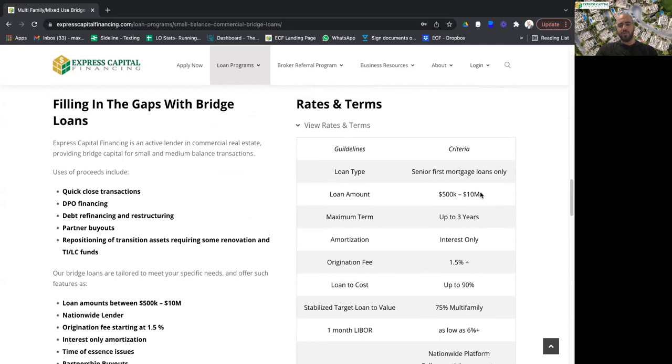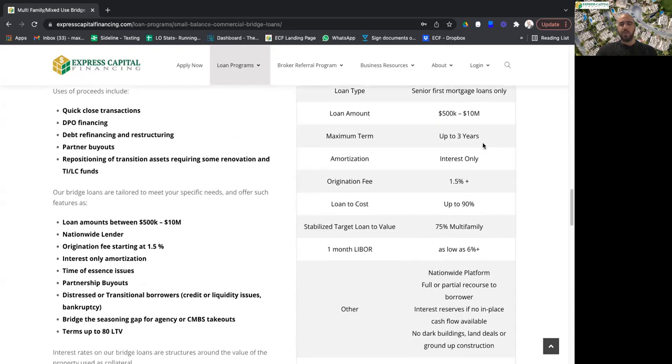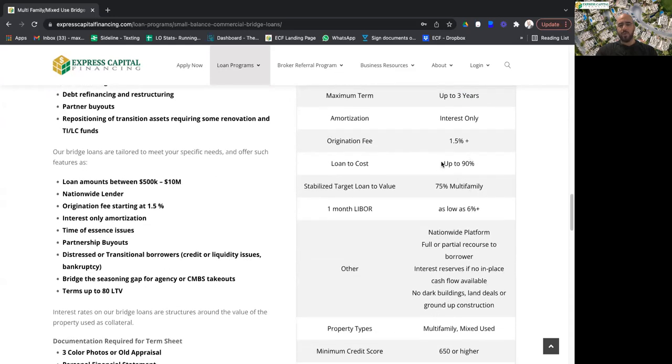So 500K is the minimum for this product. So multifamily mixed use, we can start at 500K for the bridge loans. Our maximum term is up to 3 years, interest only, 1.5 would be our starting points on this program. We go up to 90% loan to cost and 75% of the stabilized value of the multifamily of the project.